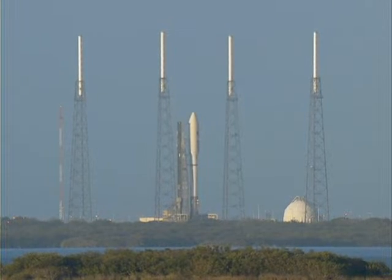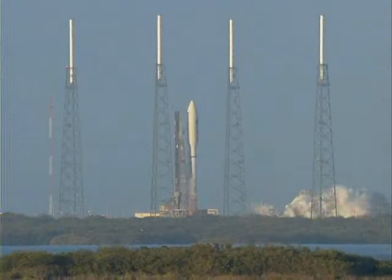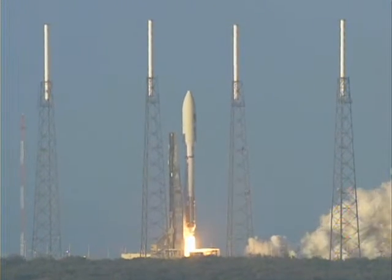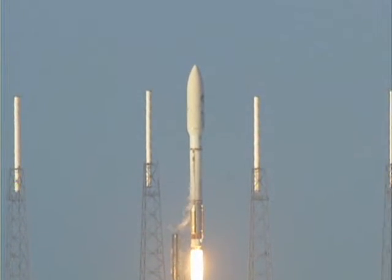This is Atlas Mission Control at T-minus 10, 9, 8, 7, 6, 5, 4, 3. Atlas engine ignition, 0, and liftoff of the United Launch Alliance Atlas V rocket, carrying the second OTV mission for the United States Air Force.